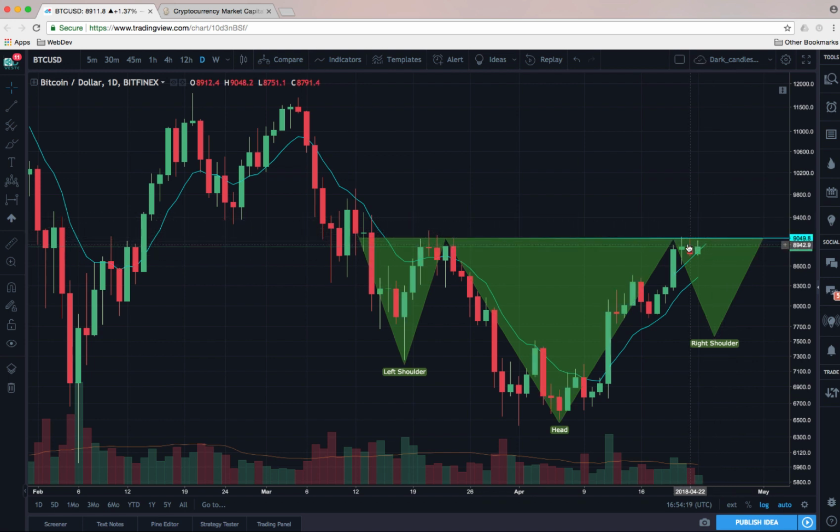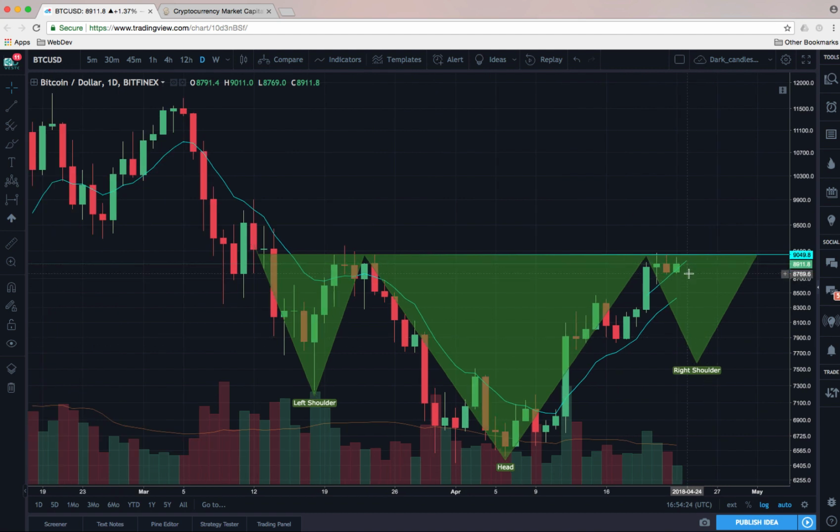But just keep in mind that if we pull back, you may see a little bit of panic, a little bit of scare in the room. One thing to note is that if we pull back, depending on how deep this goes, and most likely it would probably stop around 8K or so, this would form a very nice right shoulder for a very strong bottoming formation.